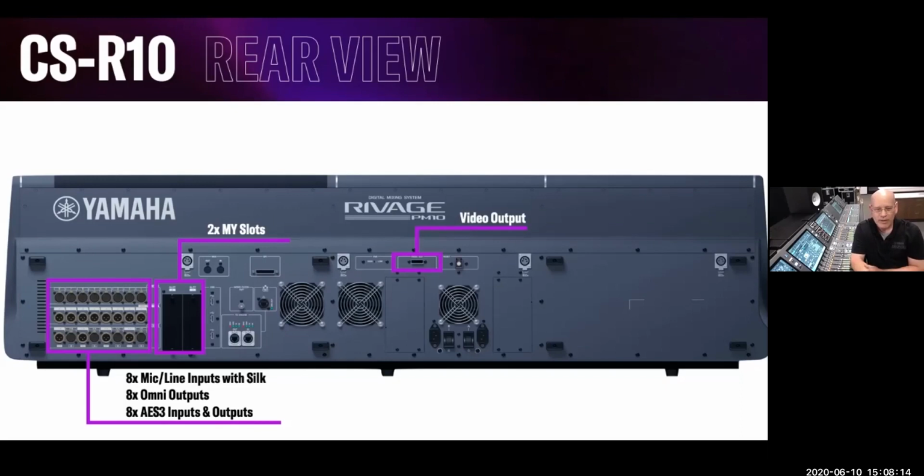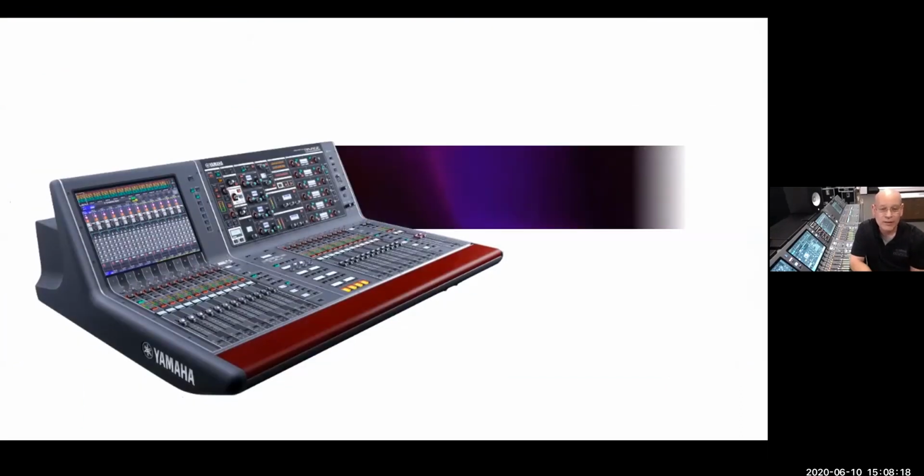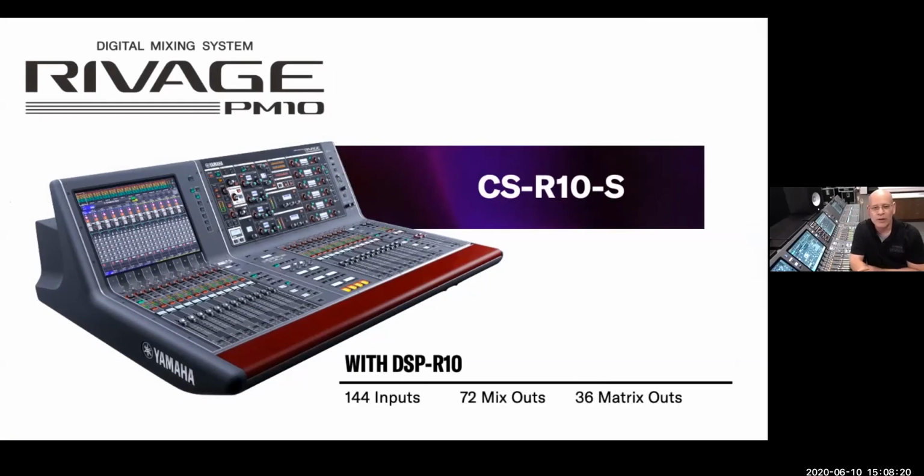So then, of course, we came out with the smaller surface, which is the CSR10S for small. Yamaha's known for its creative names. I kid. So basically, this surface is identical to the larger PM10 surface. We just lopped off the left bay. So it's 12 fewer faders, 1 fewer screen, 1 fewer little light. But otherwise, it's got the same mix capacity, because that's really all about the DSP. And on the back side, if we were to look at it, you would see it's the same.